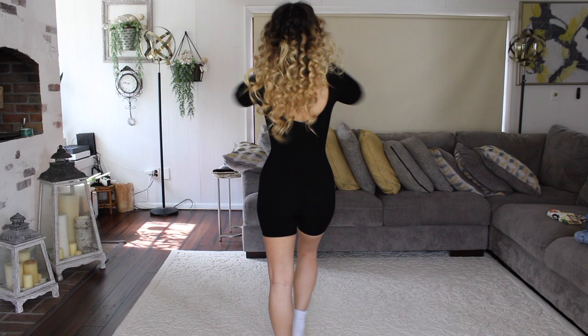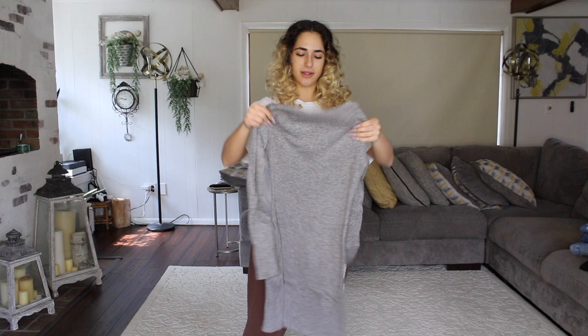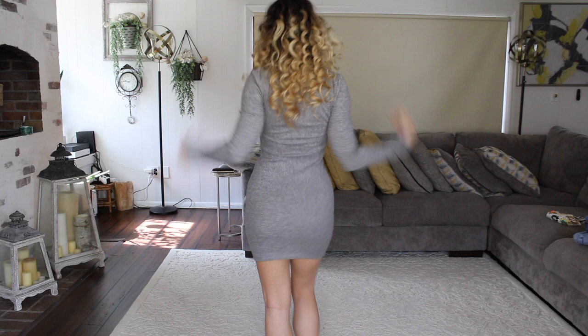I've always wanted a comfortable looking dress. Fits, I think, chef's kiss. And the perfect length. It's really hard to find the perfect length dress, especially when you're shopping online. It's hard to find. It was a pretty successful haul.